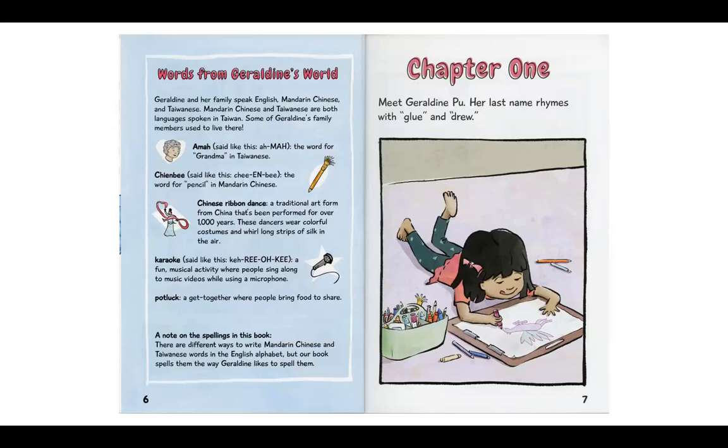Chinese ribbon dance, a traditional art form from China that's been performed for over 1,000 years. These dancers wear colorful costumes and whirl long strips of silk in the air. Karaoke, a fun musical activity where people sing along to music videos while using a microphone. Potluck, a get-together where people bring food to share.